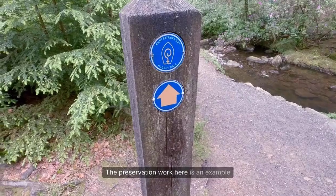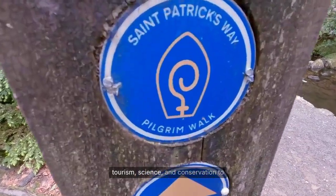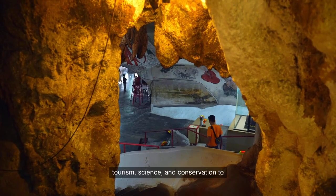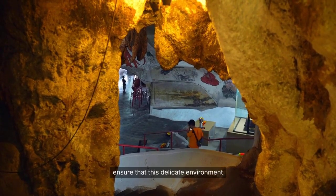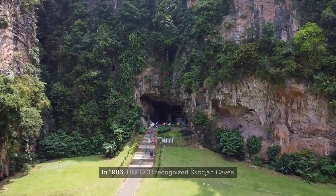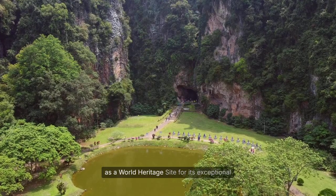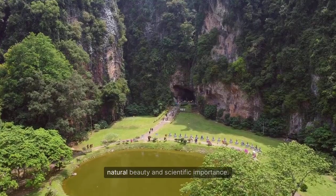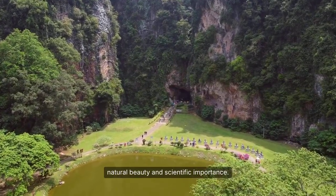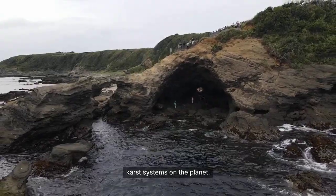The preservation work here is an example of sustainable management, combining tourism, science, and conservation to ensure that this delicate environment remains protected for generations to come. In 1986, UNESCO recognized Škocjan Caves as a World Heritage Site for its exceptional natural beauty and scientific importance. It remains one of the most important karst systems on the planet.